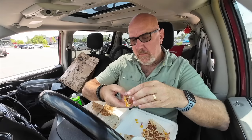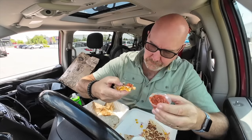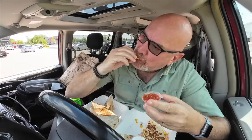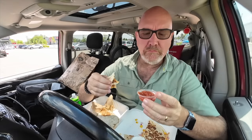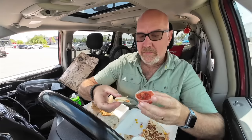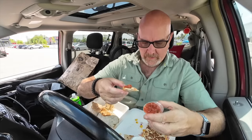Do I pour it on? Because dipping doesn't seem to work. Oh, there's a succulent shrimp hanging out the side. Mmm. Very nice salsa. Chunks of tomato and onion. Very, very good. Again, it's a pourable thing, or you had to have a fork and fork it on. Ooh la la. Get the fork out.